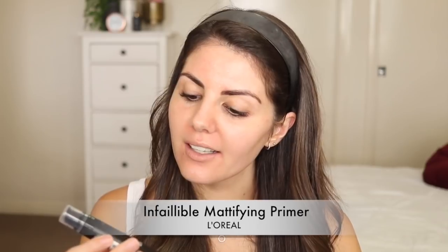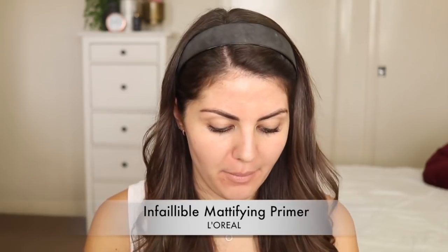Sorry, I'm looking down at my drawers now that they're all neatly organized. All my products are actually in my drawers, which is very, very exciting. I'm also just going to pop on a bit of the L'Oreal Infallible Mattifying Primer because I am filming, so I want to try and stay not too shiny.